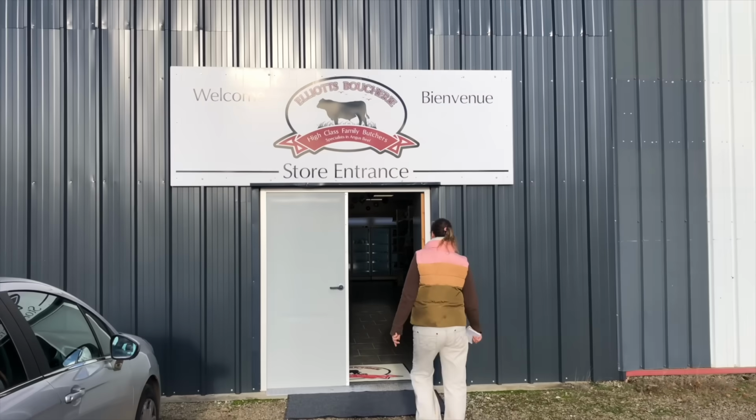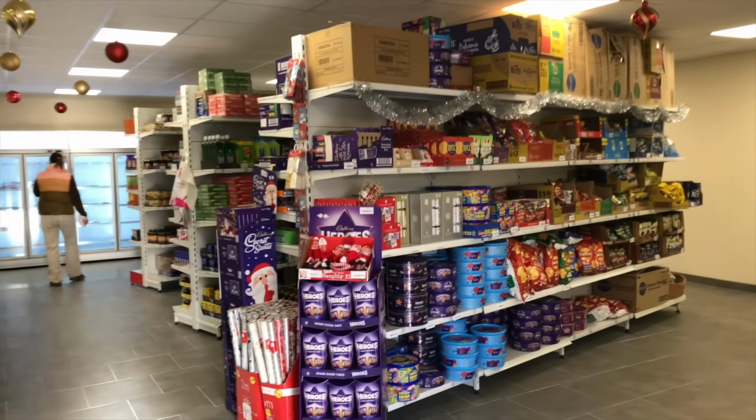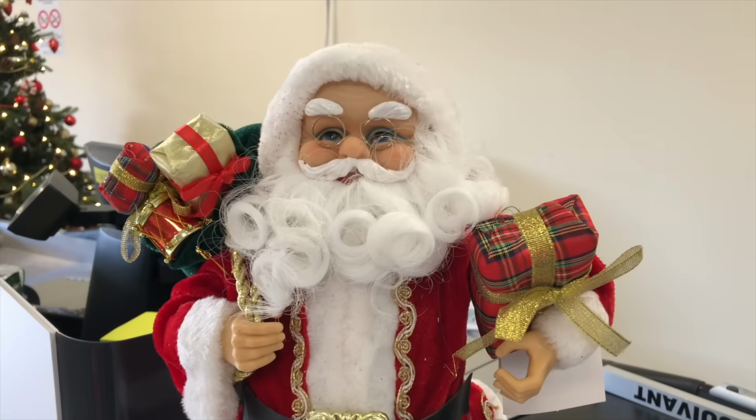Bacon is so different here in France, and I was craving some good old-fashioned English cut bacon. So we headed to the local English butchers to stock up on the bacon, and while we were there, we picked up a few other goodies. Very Christmassy.